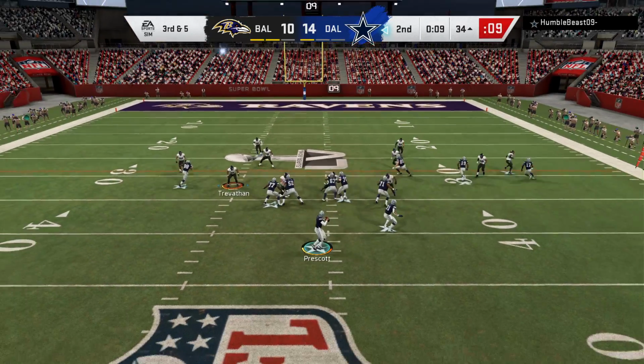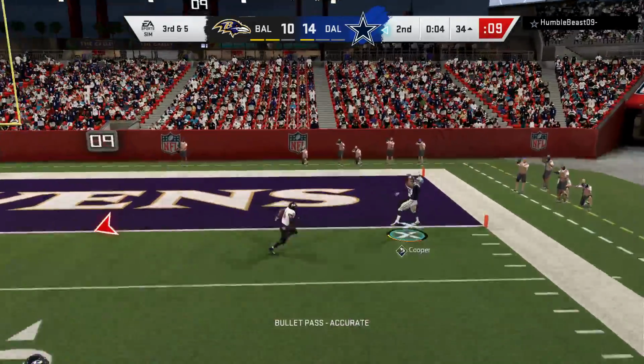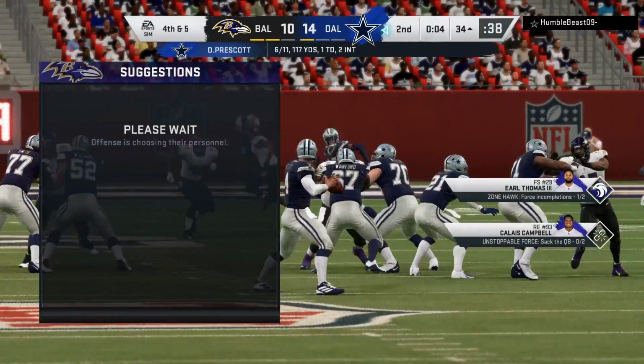To the air again, Prescott. He's going to let this go for the end zone. And that will be incomplete. 4 ticks left here on the clock.